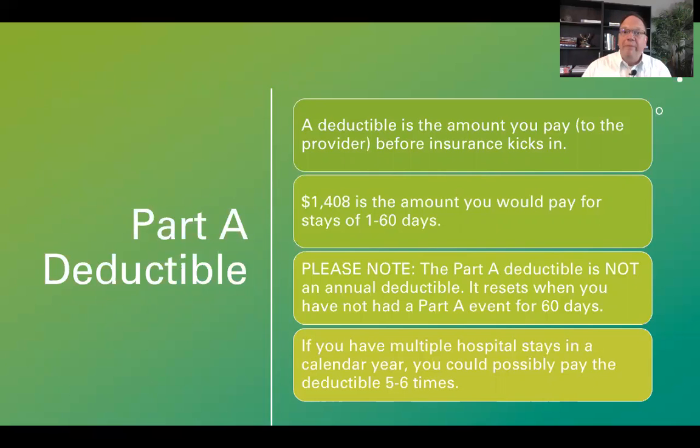Medicare has what they call a benefit period, and that benefit period is 60 days. So what that means is that if you go into the hospital, you have a 5-day hospital stay, and then you come out and there's 60 days at least before you go back into the hospital again, that deductible resets, and then you would have to pay, if you went back into the hospital again after 60 days, another $1,408.